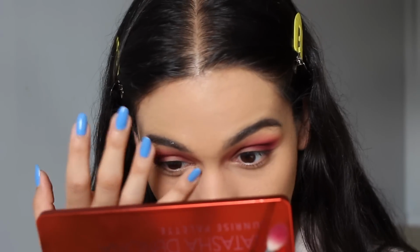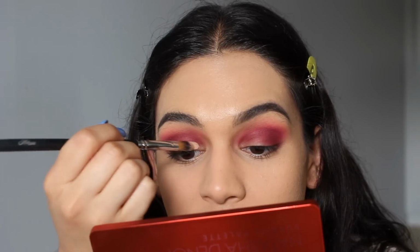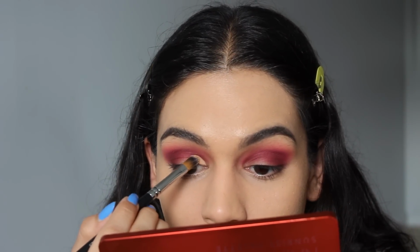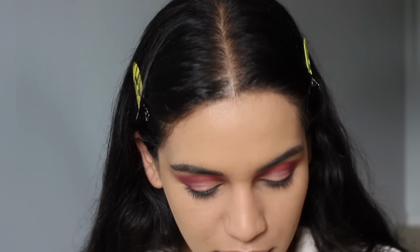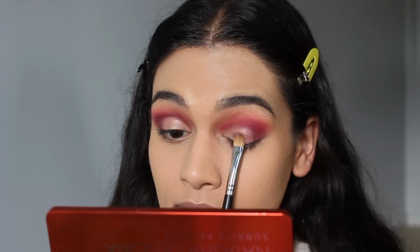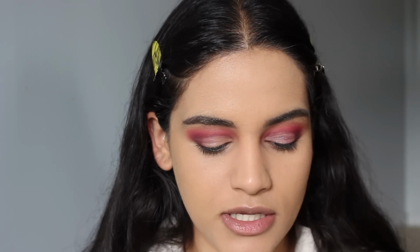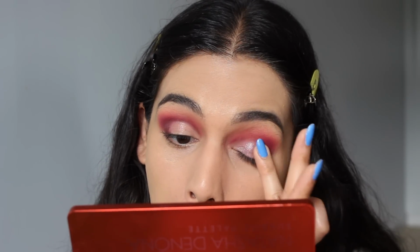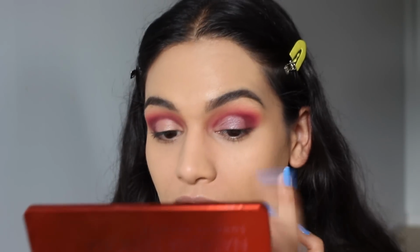Oh, this concealer is kind of creasing on me and I don't like that. So I don't think that cut creases look the best on me, but I'm going to try it. I'm going to take the shade Aster. It's a really beautiful shimmery purple with blue glitter. Okay, I'm gonna go in with my finger actually. I'm not that impressed.